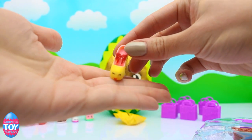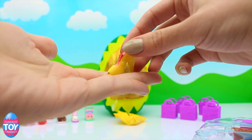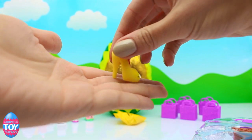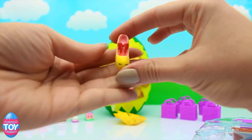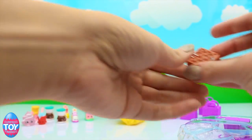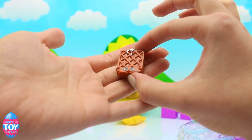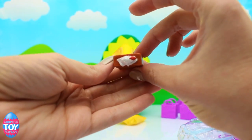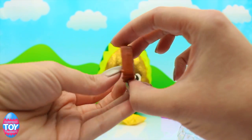Promi from the shoe section in yellow, and she is a common. She's a super high heel. Look at that. She's got a pretty bow as well. And that's Waffle Sue. She's from Sweet Treats and is a rare. I've been waiting to get one of her for ages.